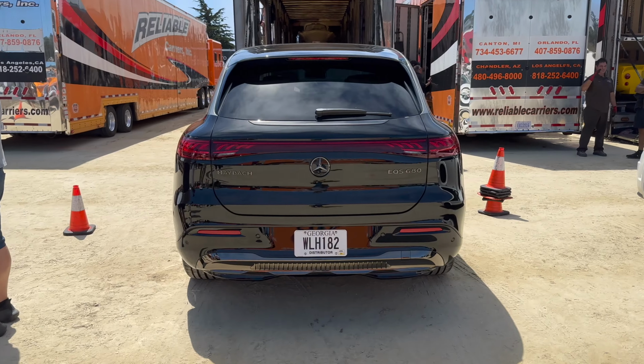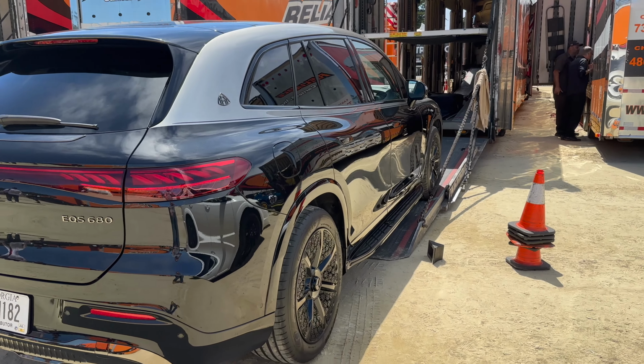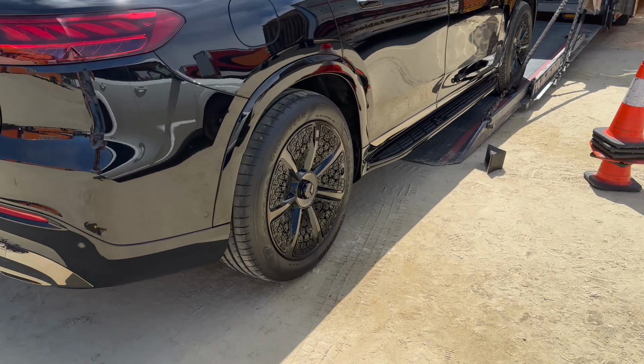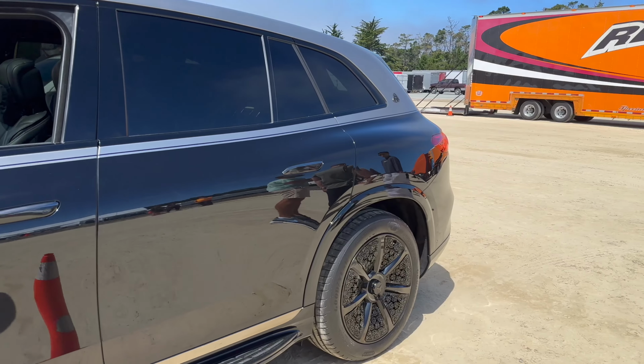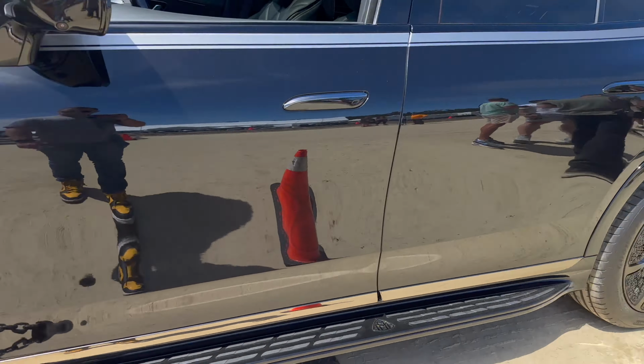So I don't typically film electric cars or SUVs, but this is the EQS 680 Maybach. This is the new Maybach. I don't even know if it got released yet or not. Look at these wheels. What the hell? Look at these freaking wheels. But yeah, gigantic electric SUV Maybach. But the wheels are crazy.